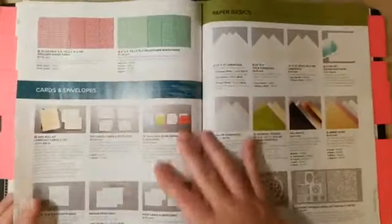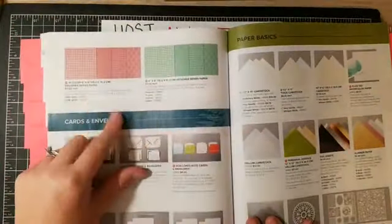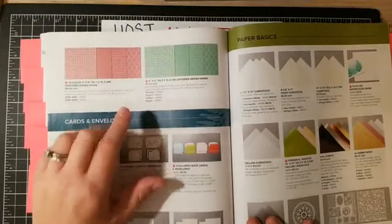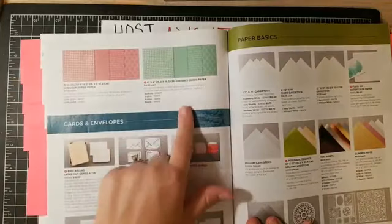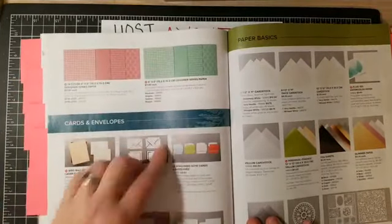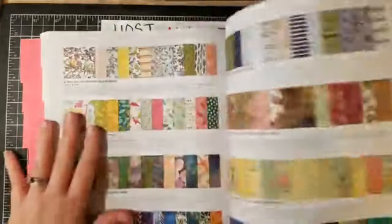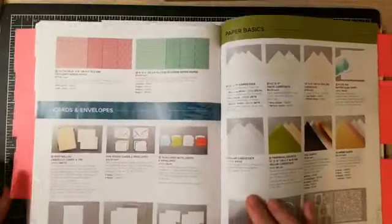Now, don't forget to turn the page because there are a couple more DSPs up at the top. These are the color group DSPs, and these are fantastic. The patterns this year are phenomenal. You have the in colors over here, and then you have each color group over here, the neutrals, brights, subtles, and regals. So all of that is over here on the following page. They can easily be mistaken because you think the designer series paper ends on this page, but make sure you turn the page because there's more.